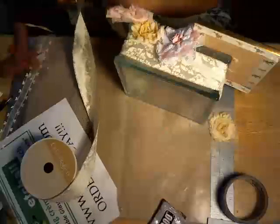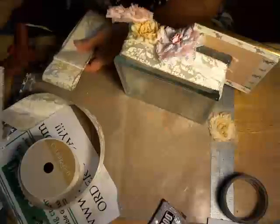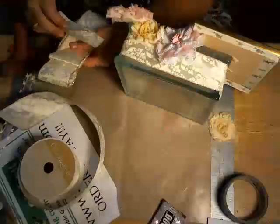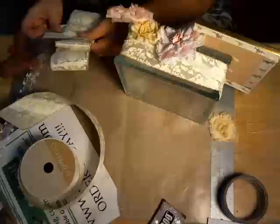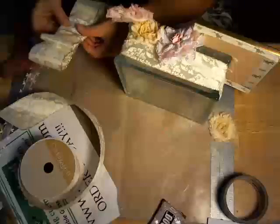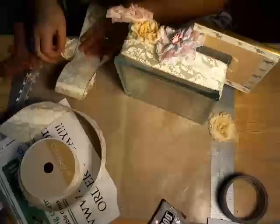Okay, I think I'm just going to do the two loops. So, okay, and then I've got this tail that was from the piece that I just cut off. So I am just going to pull that around, and I'm going to scrunch.